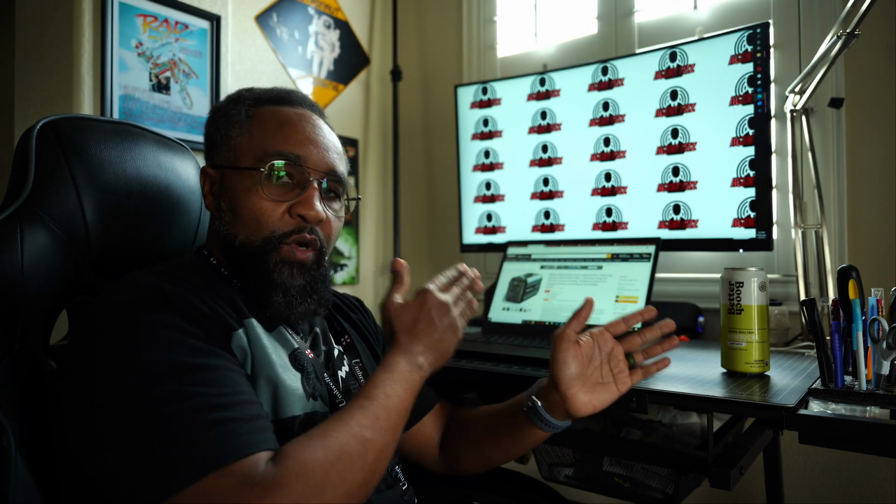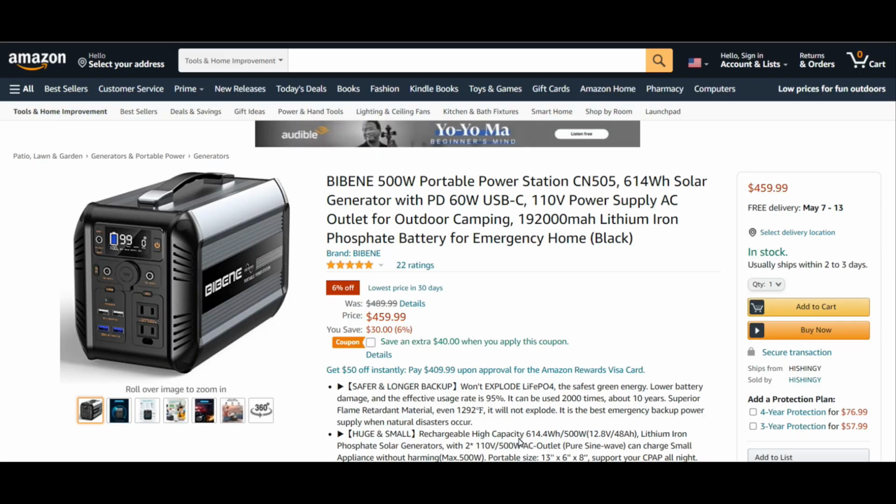What I use it for really is a couple of different things. Number one, keep all my equipment charged. When I'm out on a long day and I'm not coming back to a house or going to be around any outlets, I can just plug all my stuff in, turn it on, and leave it. I come back and have fully charged equipment. Same thing goes for laptops, you name it, because it does have 110 on it. It also has USB-C.